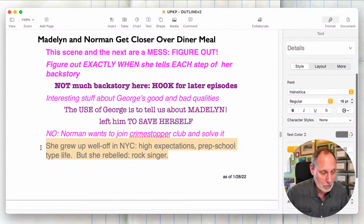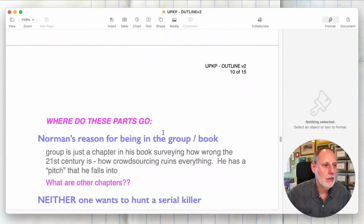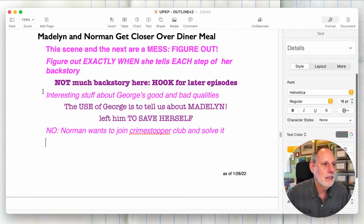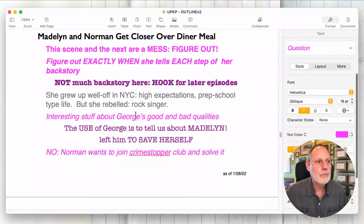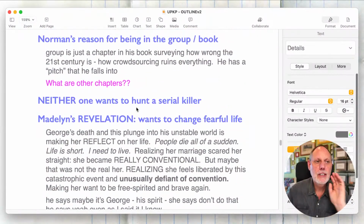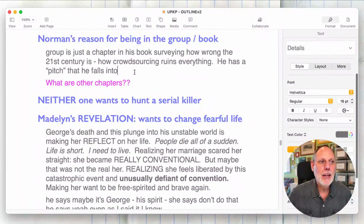So I'm going to take this little bit of her backstory. Not sure where that goes. Okay. Well, look at that. So we got this little thing. I made a decision. That's lovely. Okay. Oh, it got reformatted. There we go. All right. So then I have all these parts. What I did was I took a note on this is the stuff that I wrote down about Norman's reason for being in the group. But I'm not sure where they go.